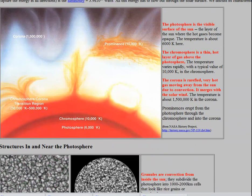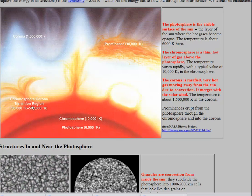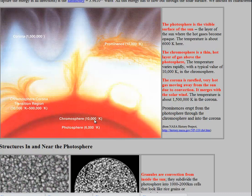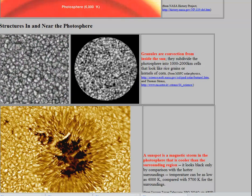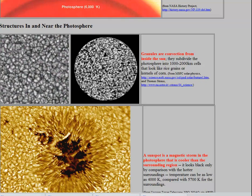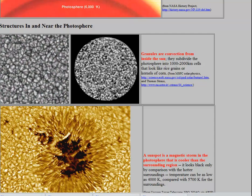There's the corona talking about temperatures. Believe it or not, the corona and the chromosphere are hotter than the photosphere. Remember 6,000 K. Here's some pictures talking about the granulation, and you can see the intergranule lines. You can see the lighter stuff coming up. You can sort of see it moving into the darker material. Same sort of thing right there.